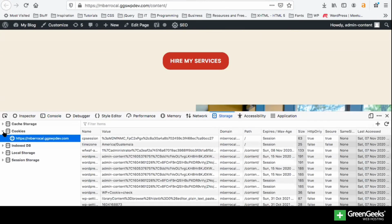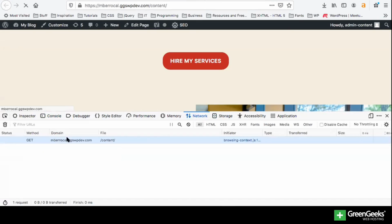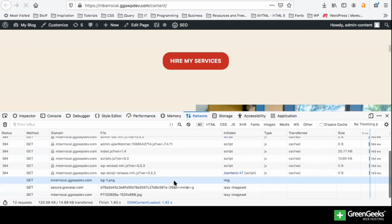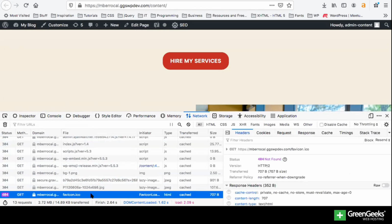Wait a second, I am kind of lost. Network, reload. Yes, if you go to this, this is called the developer tools. Every browser has them. So as you can see, what I'm missing is an icon.